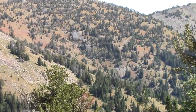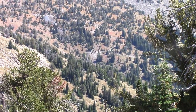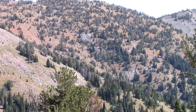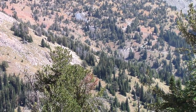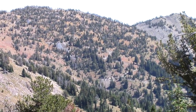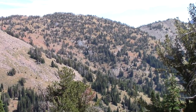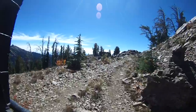Right over there is the Buckeye, also known as the Ghost Mine. That's where they filmed that reality show, Ghost Mine. They called it something else in the show. I can't remember what they called the mine for the show, but that's it right over there.